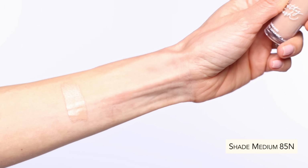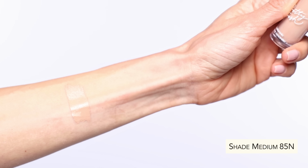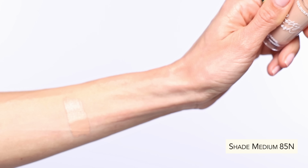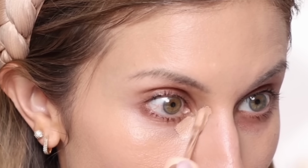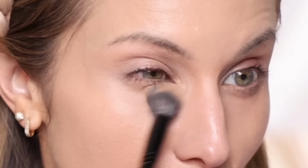So if you're looking for a good, affordable foundation and concealer combo, those two you can't go wrong with. And in this, I am the shade Medium 85, and it's a really perfect shade for me. It's almost the exact shade of my skin tone. It doesn't necessarily brighten under the eyes, but of course, because it conceals, it just looks very, very flawless, very natural. This is also a great one that you could apply on the skin to cover any blemishes or imperfections, because it's just going to blend in.